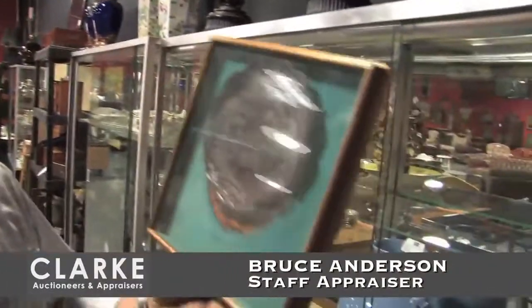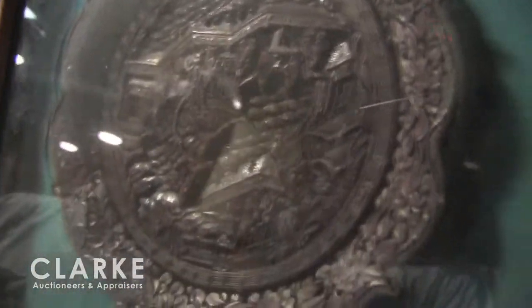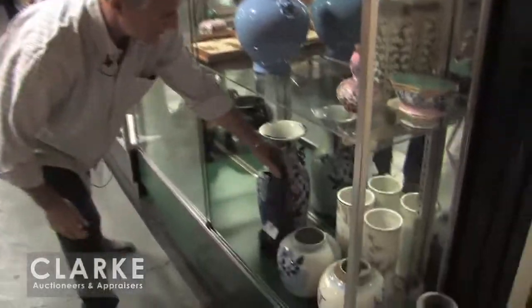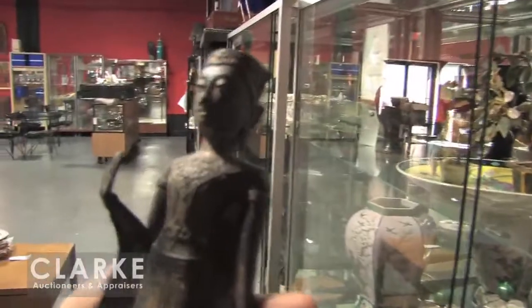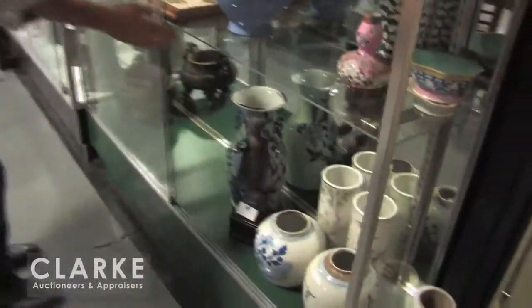Thanks, Ron. Some items for our August 19th sale: a pair of antique carved cinnabar Chinese plates in shadow box frames. You can see detailed photos on our website. Another case full of Asian items. An item of note is, I think, a very early Cambodian gilded, traces of gilt bronze deity figure, maybe 17th century, 18th century. Some other Asian porcelain items.